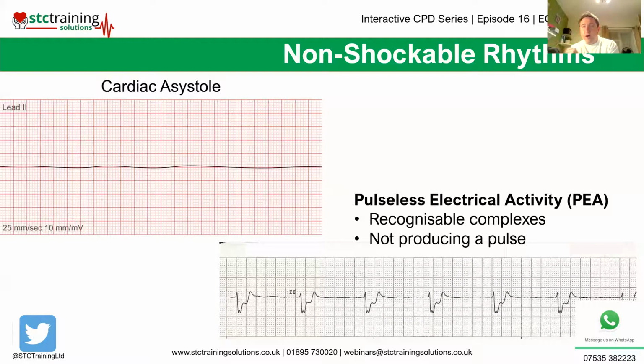So if we shock a patient in VF, we are effectively putting them into asystole in the hope that the natural SA node pacemaker takes over again. So if the patient's already in asystole, you're going to do absolutely nothing by shocking them. So there is no point. Just don't do it.